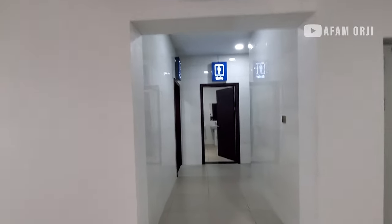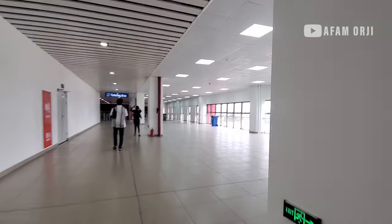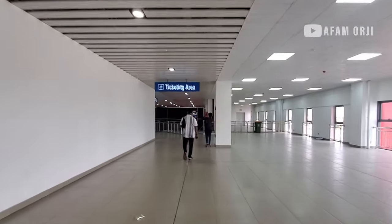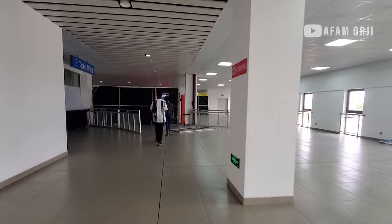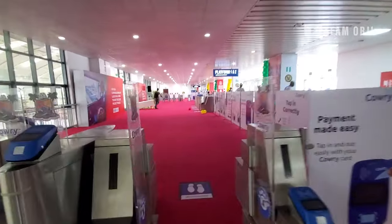Let's have a look what the restroom looks like. It actually looks very nice. See it? This is where you would check in your cowry card to have access to the platform.